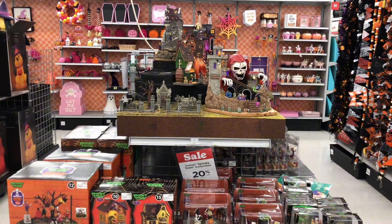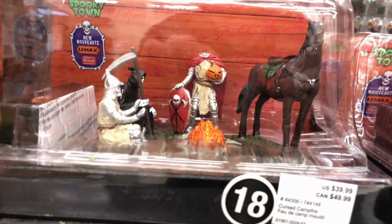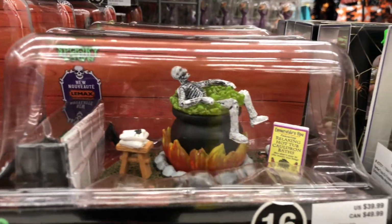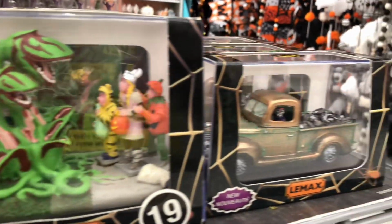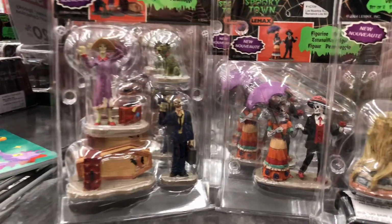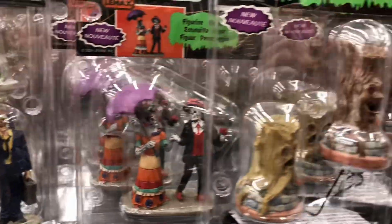Before we look at any of the buildings, let's take a look at a few of the accessories for this year. Here we got this sort of medieval campfire going on. Here is this hot tub, basically a cauldron that a skeleton's chilling in. And I like this one with the man-eating plants. We even have a garbage truck, which is pretty cool. Here are some more little figures and stuff here. You got the Day of the Dead ones to go along with that new building we'll take a look at in a minute.